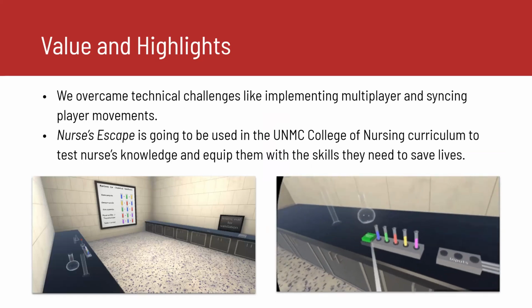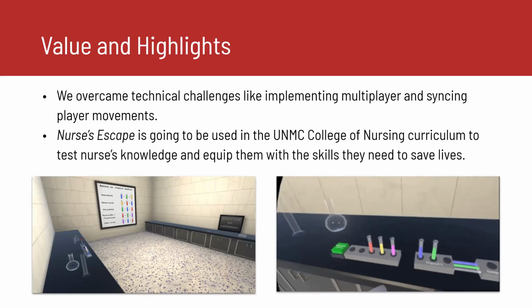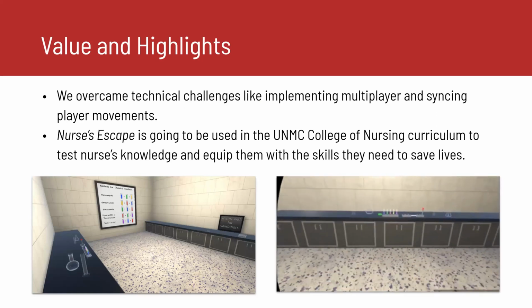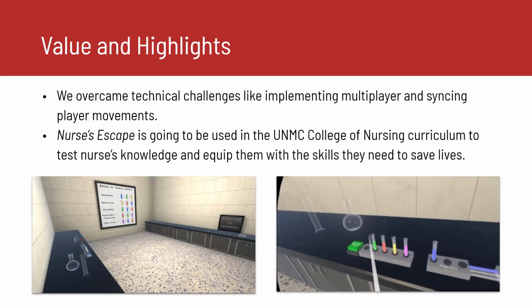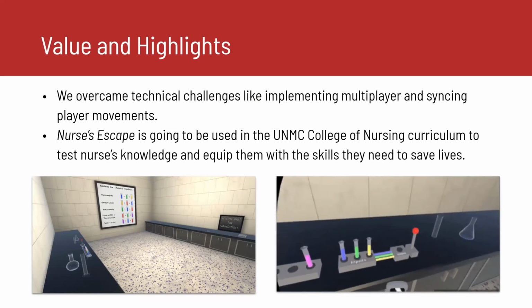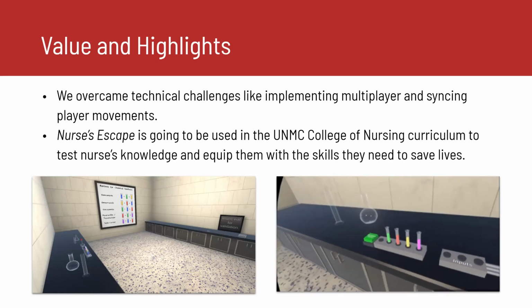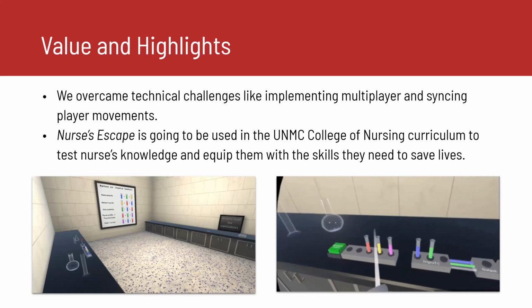And just to add to that, as of now, there are about 70 downloads from the SideQuest page and almost 600 views, and the game has only been published for 2 days, so that's super exciting. But other technical challenges that we had to overcome was multiplayer and syncing all the different players' movements as they moved through the game together. That took pretty much the whole entire year.